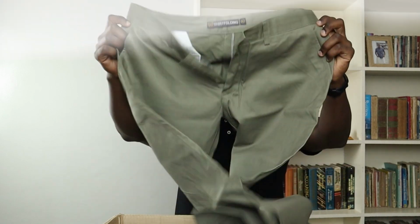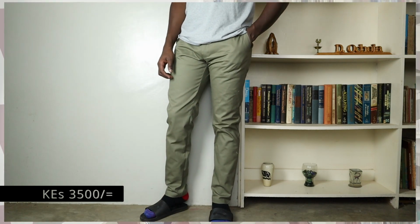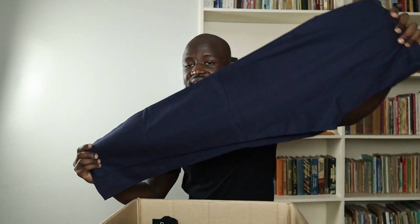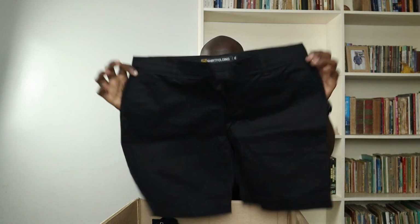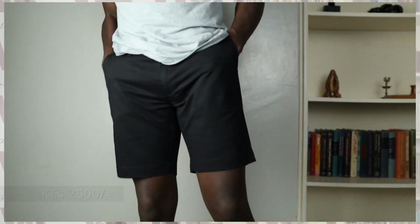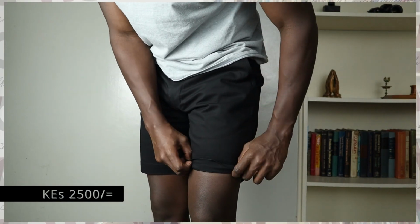There's more trousers, two more. There's this one that looks jungle green, same design, same everything. There's a navy one as well. So there's navy, there's black, and then there's jungle green. Apart from that, they also sent me formal-ish khaki shorts. I don't know if you guys can see that, but I can tell that these are short shorts, just the way I like them, and the way women like them as well.